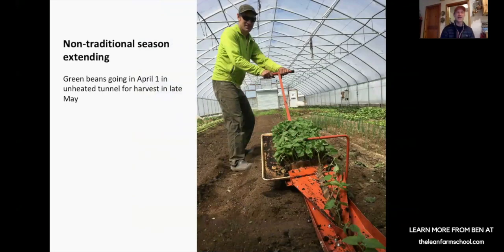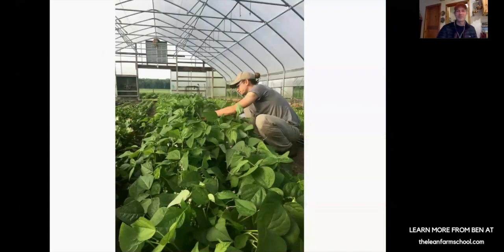Here's one great example: legumes, green beans, early green beans. You can hand transplant them. It takes a long, long time. I've done it. But paper pot them 2 inches apart, and we put a couple rows in a 30-inch bed. And then we can have May green beans at our market a month before anyone else has green beans at market.